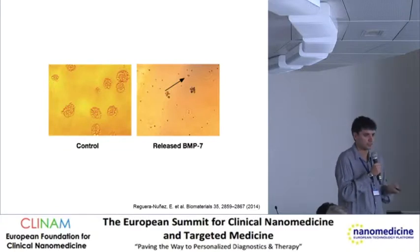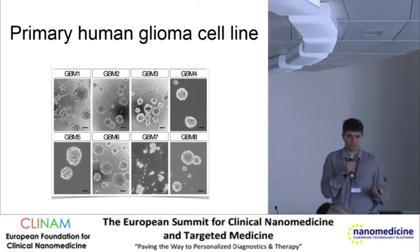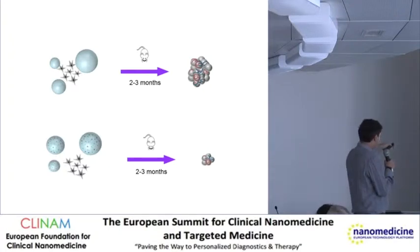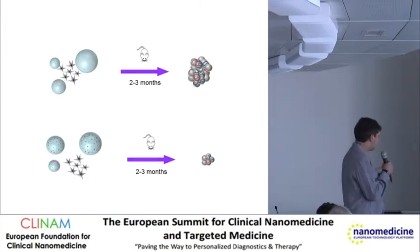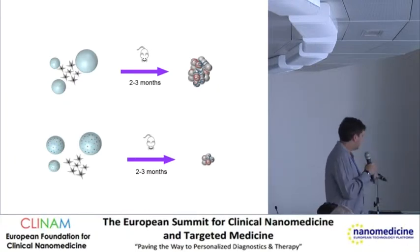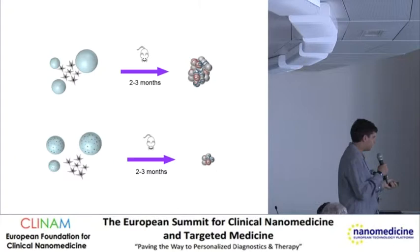So we knew with that we had an active drug, and we decided to move ahead. We got 8 primary cell lines from human glioblastoma, and we decided to test these kinds of therapies in vivo in mice. Basically, the experiment was that we seeded some primary glioblastoma cell lines together with either blank microparticles or BMP-loaded microspheres, and we implanted this into the back of mice, and we wanted to see what the activity was.